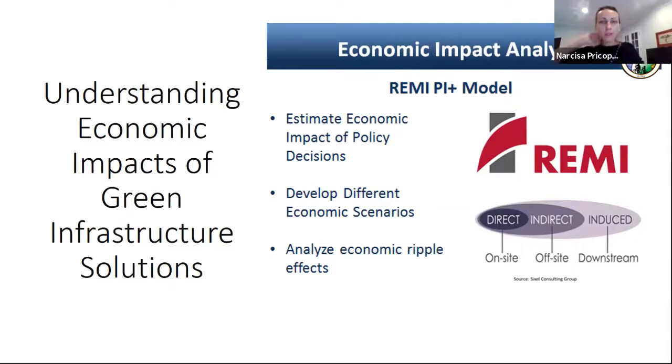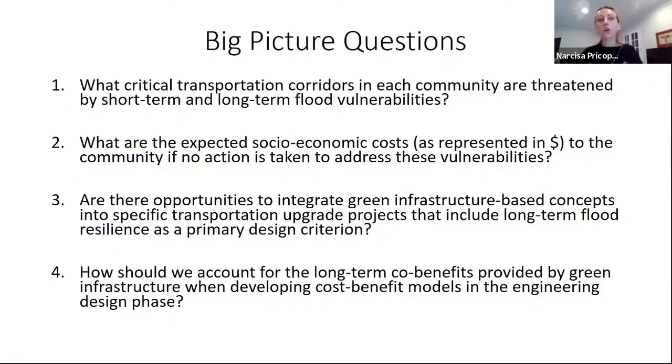The other part of this Carl Havens grant is to understand the economic impacts of this green infrastructure. So what we're hoping to be able to do is compare, using an economic model called REMI, and I'm not an economist, there's another person on the team who's responsible for that, our gray versus green infrastructure solutions, and do an economic comparison and see how they stack up, so that we can answer questions such as what are the most critically at-risk transportation corridors in all of these communities? How are they being threatened by short-term, i.e., your regular tidal floods or your regular storm flooding, versus bigger events, versus sea level rise over time? And then what are some of the expected socioeconomic costs to these communities in the absence of action to mitigate these vulnerabilities, and so on and so forth.